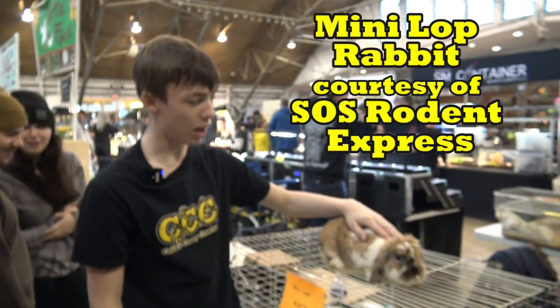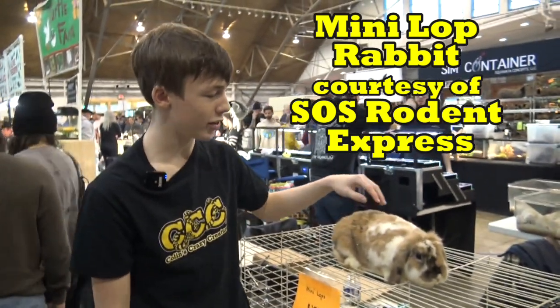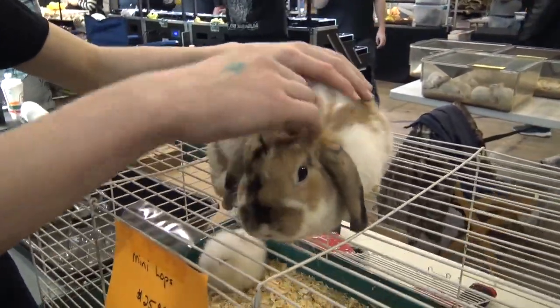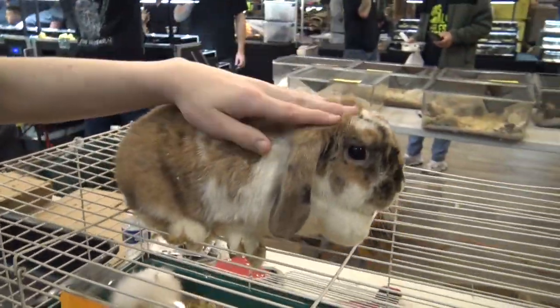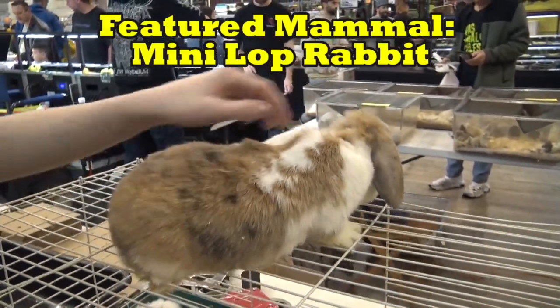This is a mini lop rabbit. They are a German breed and are fairly small, only about 6 pounds, and they're characterized by their lopped ears and are typically very good pet mammals. And for all those reasons, the mini lop is one of our featured creatures of the show.